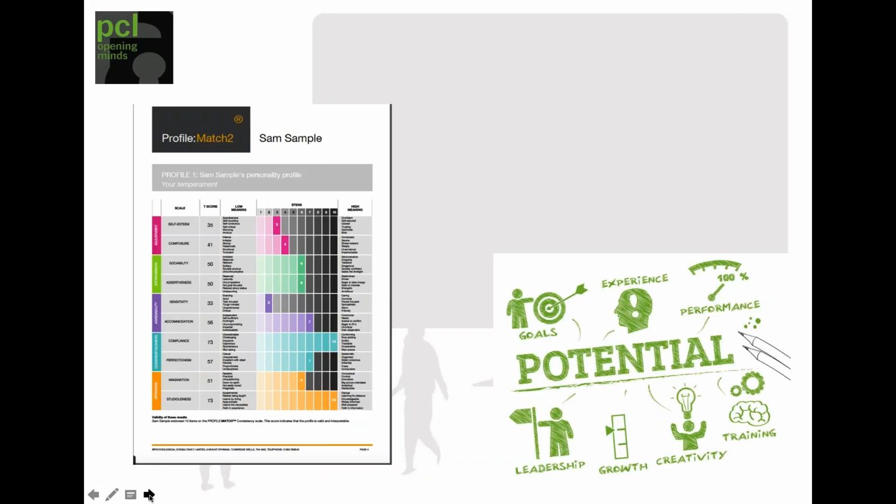What are their strengths? Very often in performance appraisals and performance reviews, we look at what the individual is not achieving, what they're not accomplishing, what behaviours are not being displayed. And as a consultant, an internal HR manager, it's important to ask, well, what are your strengths?